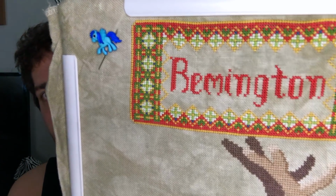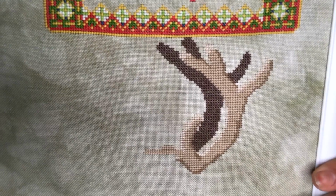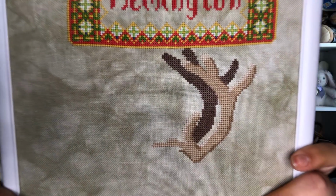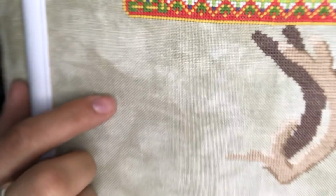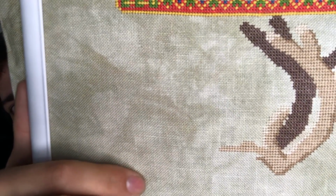I'm just too lazy. This one, like I said, I think it's a 28 count, and I'm stitching 2 threads on it, and it's a linen. You might be able to tell, but it's a linen. It's a 28 count, I think. Anyway, so there's that. It's my Nephew's Stocking.